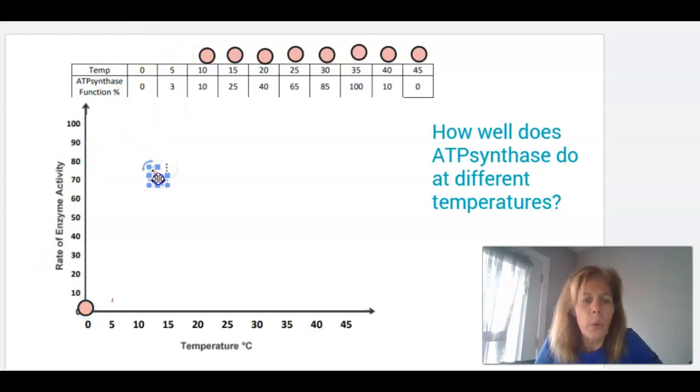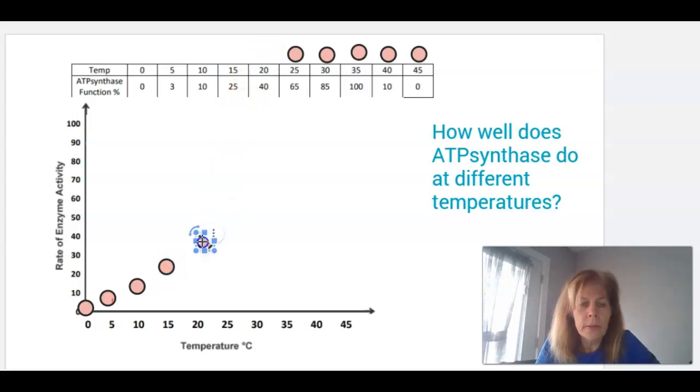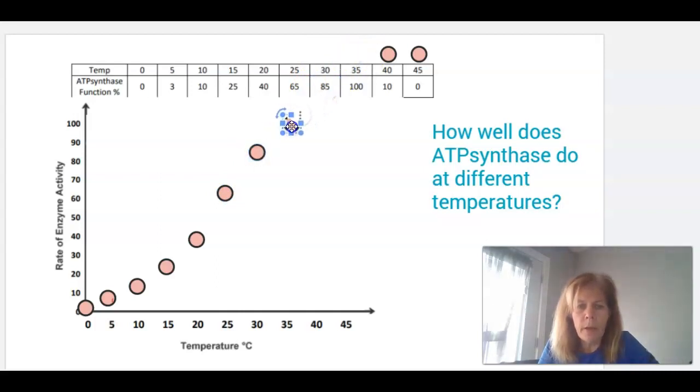At 5 degrees, we have a rate of 3. At 10 degrees, it increases to 10, and this probably should be lower. My circles are kind of chunky, though. 15 degrees, our rate of reaction goes to 25. At 20 degrees, our reaction rate jumps to 40. 25 degrees, it jumps to about 65. At 30 degrees, it jumps to 85. And at 35 degrees, we have 100, 100% reaction is happening.